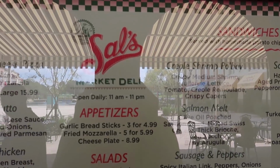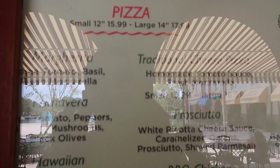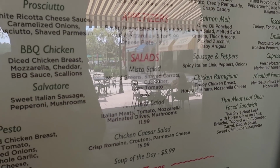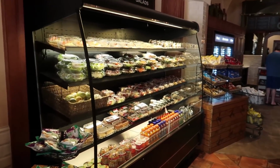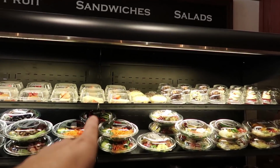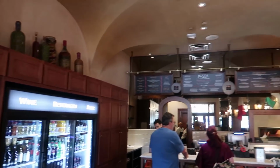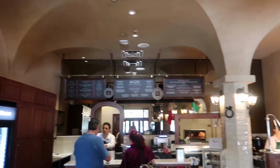So the first place we come up to here is Sal's Market Deli, and there's like a grab and go place that does pizza and salads and appetizers and little sandwiches and stuff like that. This is kind of like the quick option for food here in the hotel. They've got like chips here, and just real quick sandwiches and fruit bowls and salads. It looks like some sort of desserts, maybe cheesecakes and cupcakes and stuff. And you can get like beer and wine from here. And then they've got the hot pizzas and sandwiches and enchilada, stuff like that.